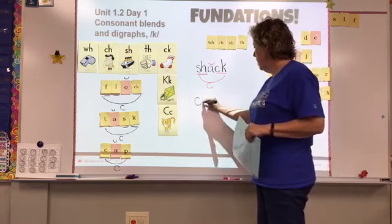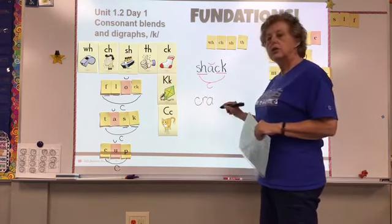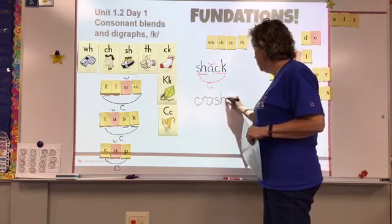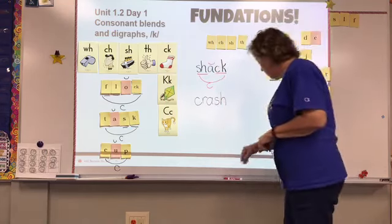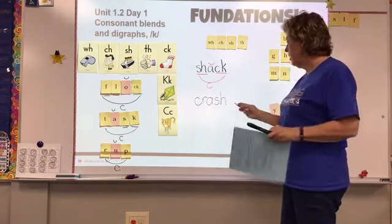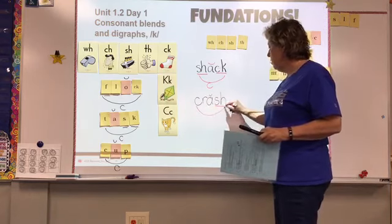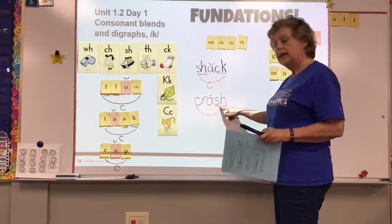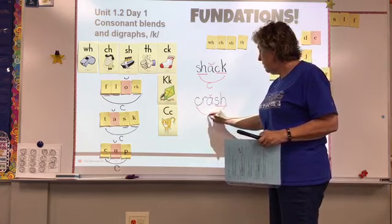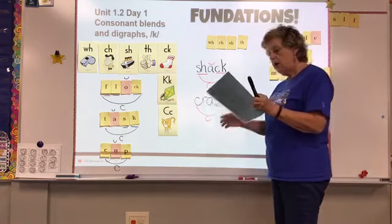A. That would be an A. Sh. That would be SH. All right. What's the word, class? Crash. All right. So let's go through and mark it. We know we have a digraph here and a short vowel. It's a one-syllable word. It has a short vowel sound in the middle. It ends with a consonant digraph, one sound. And so we know that it is a closed syllable word. Excellent job. All right, next word.